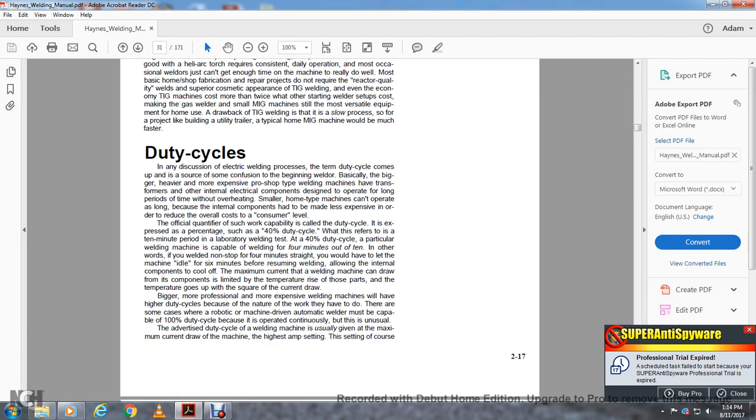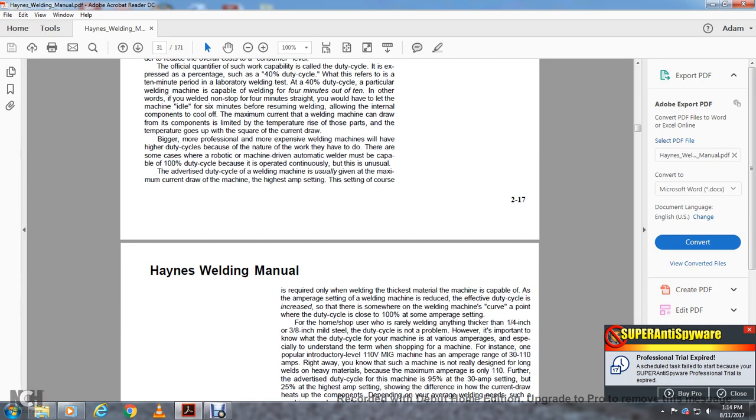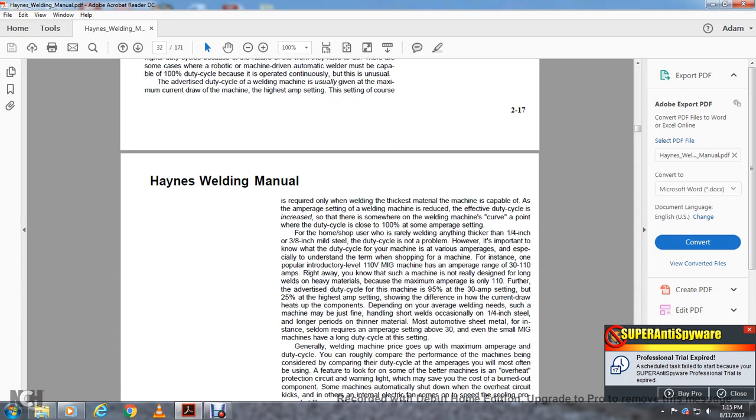The advertised duty cycle of a welding machine is usually given at the maximum current draw of the machine, at the highest amp setting. But that is required only when welding the thickest material the machine is capable of. As the amperage setting on the welding machine is reduced, the effective duty cycle will increase, until somewhere the duty cycle is close to 100%. For home and shop use, welding anything thicker than 1/4 inch or 3/8 inch probably isn't needed, so it is important to know the duty cycle of your machine at the various amperage settings, especially to understand the term when shopping for a machine.